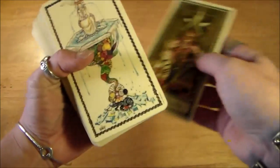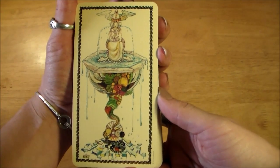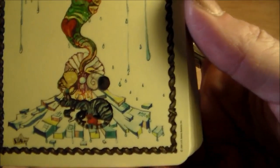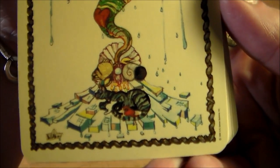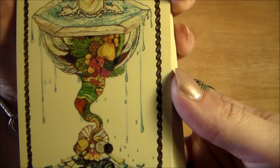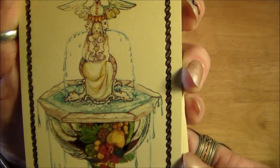Right? Good. And here is our Ace of Coins. Like I said, none of the aces have anything written on them. But aren't they phenomenally beautiful cards? Let me zoom in on this one. I don't know if you can make out all the detail. Look at the fountain here.